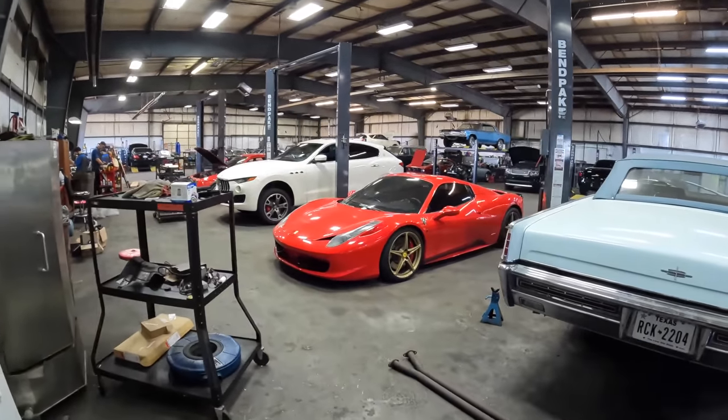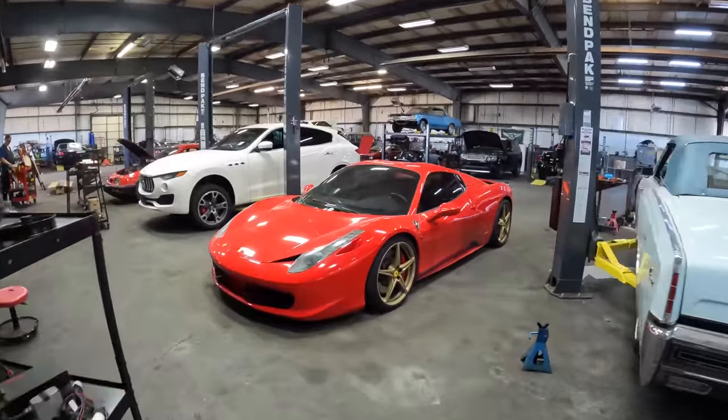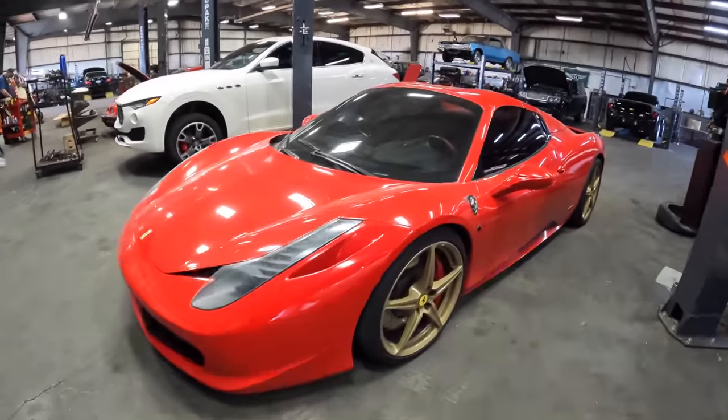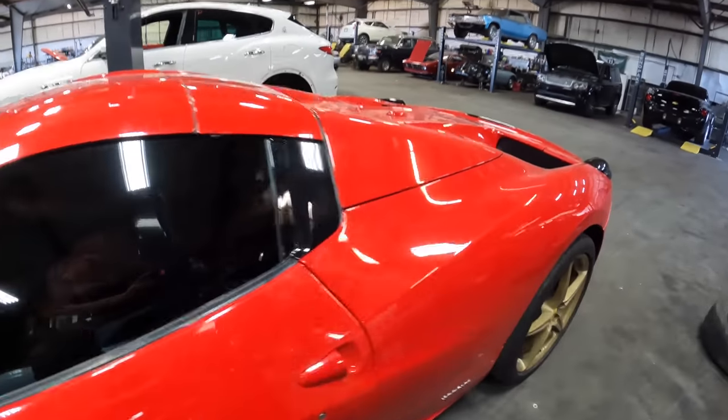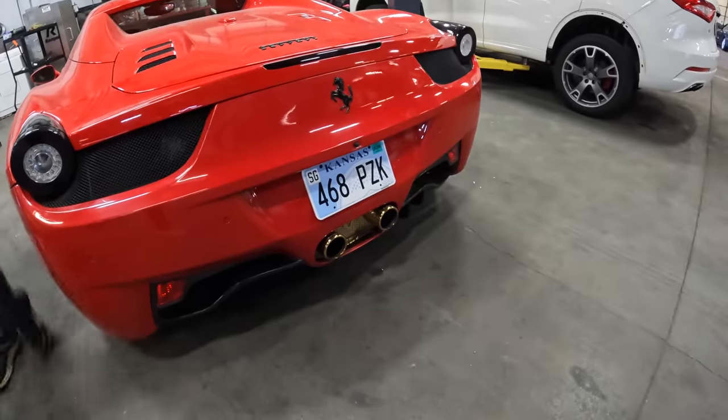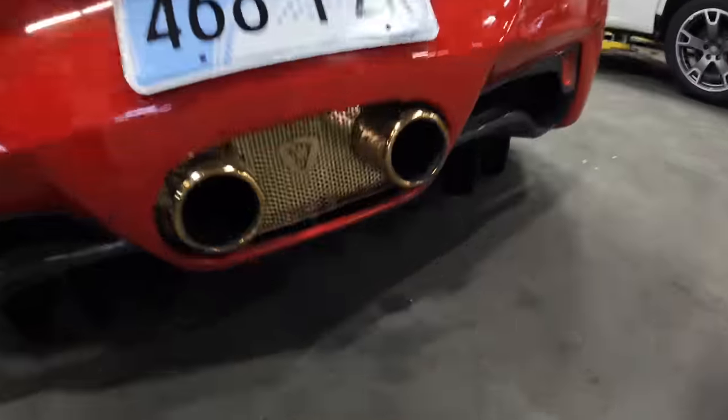I can already tell the ride height is much, much better. Before, it was slammed all the way to the ground. Mm-hmm. So that looks fantastic. And then we saw the exhaust earlier. That's just, it's a little obscene, but it is pretty cool.